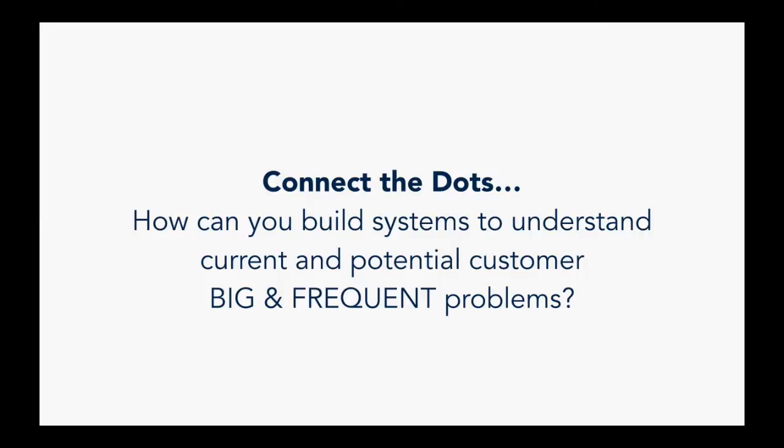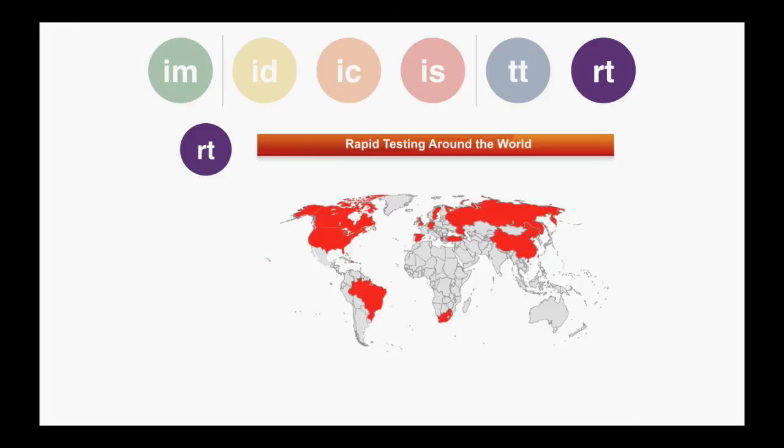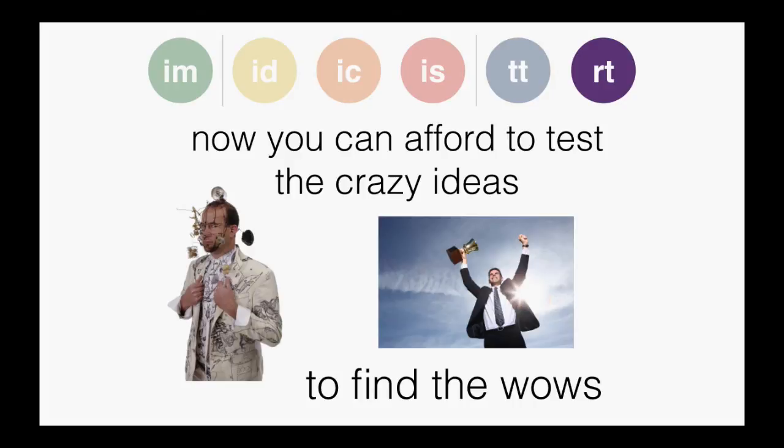The other thing I want to share with you from that whole set of research tools, and what we learned by building them, is something called rapid test. There are ways you can make this real inside your organization to help fail fast and fail cheap. Rapid test is about getting customer feedback. The story I want to tell you here is from a rapid test system used all around the world by a company called the Edrington Group. They're at a place now where they can afford to test all kinds of ideas in order to find the wows that stand up. What they do is they test multiple things at once.